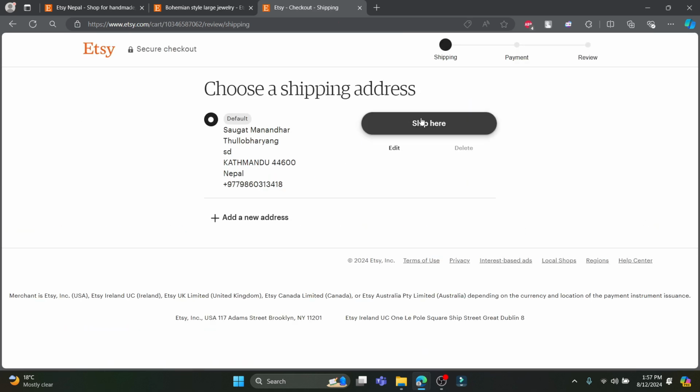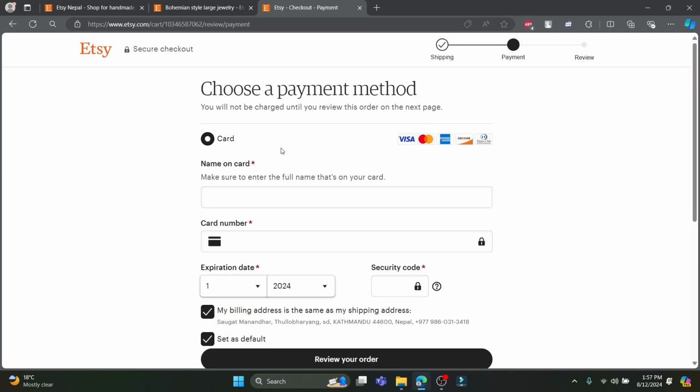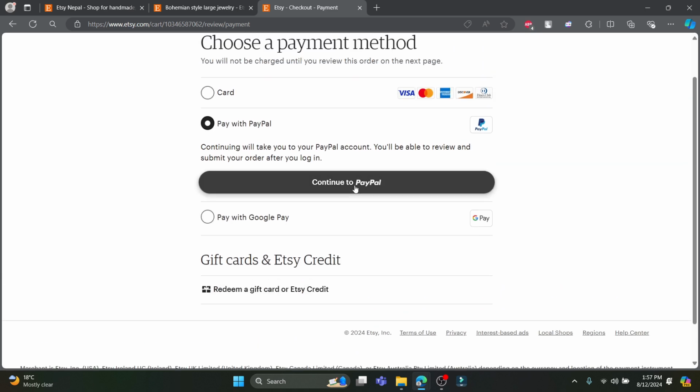Then you can see that there is options of shipping address. You can choose your shipping address and click ship here. And under the payment option, if you scroll a bit down, you can see pay with PayPal. Go ahead and click on this and click on continue with PayPal. So continuing will take you to your PayPal account. You will be able to review and submit your order after you log in.